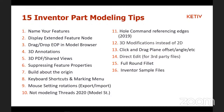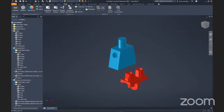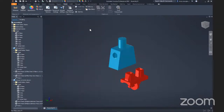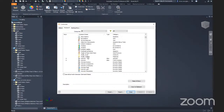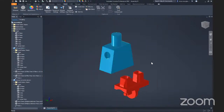Keyboard shortcuts and marking menus. This one I have to include. You may have seen it many times, but I think it's so important because I learned Fusion 360 first. Under Tools, Customize, I like to associate the C on my keyboard as the center point circle. So if I go down here to C, center point circle, I'm going to put capital C there. Let's do enter and apply, because every time I want to start a sketch with the circle tool, I just hit C on my keyboard.